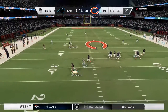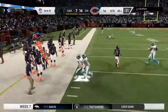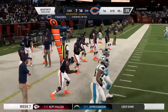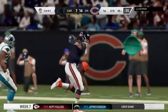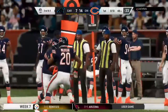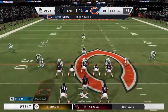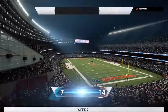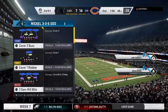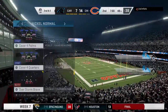Now Mahomes dancing to his left. He'll run it. And he's able to get this one out closer to midfield across the 45. He'll get 8 on the scramble there. It'll be 2nd and a couple. 8 yards on the pickup. Brings up 2nd and 2. Through one quarter, 14-7 our score. Bears 14, Panthers 7.